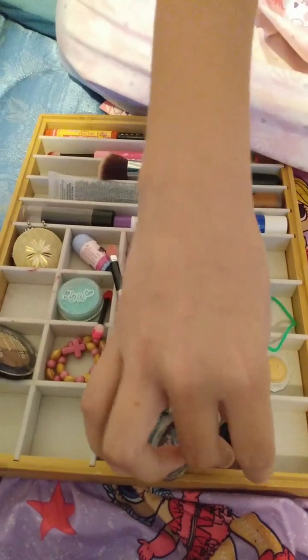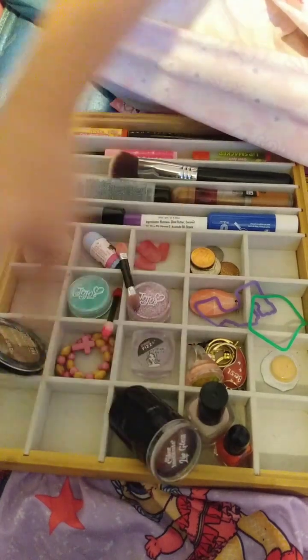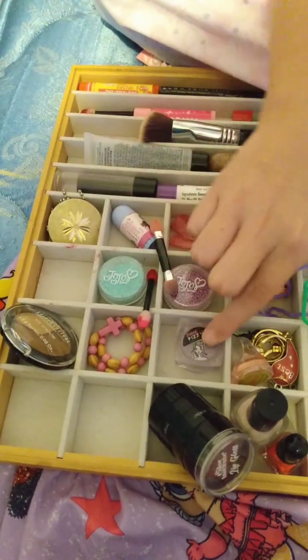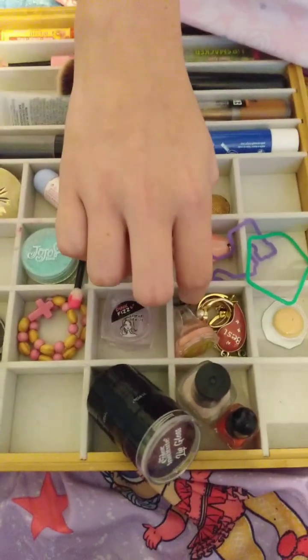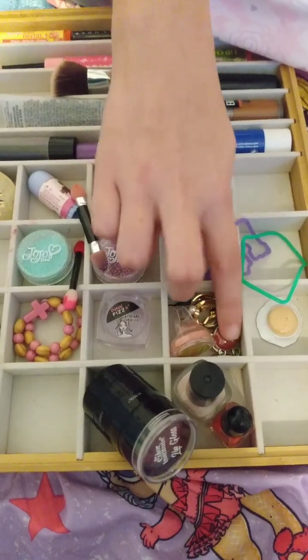Over here I have this toenail polish and fingernail polish. I have my lip gloss. Eyeshadow. This little cross bracelet. And then this little purple lip gloss. All these rings. A toy bug. And a little heart necklace piece.